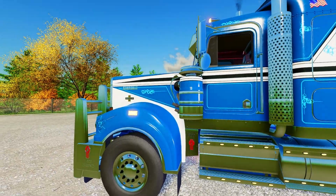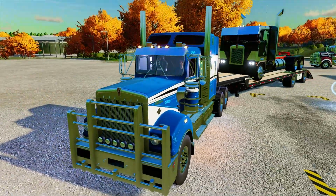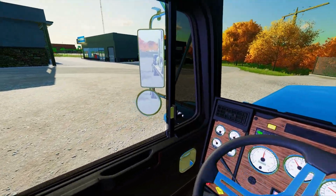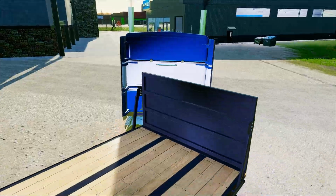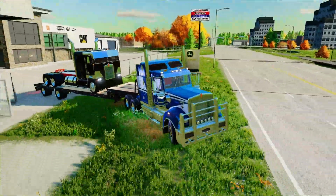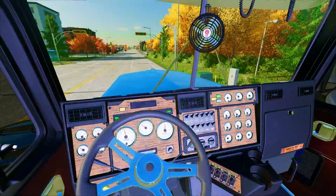I think we're ready to haul out here with the Kenworth. All right, boys, let's go ahead, get moving. Let's see how this thing tows. It's about 15,000 pounds behind us. So this will be an official good start to our tow test. We're going to go over the lawn here. I don't have time to swing around through here. So there we go. We made it out from the pickup destination.